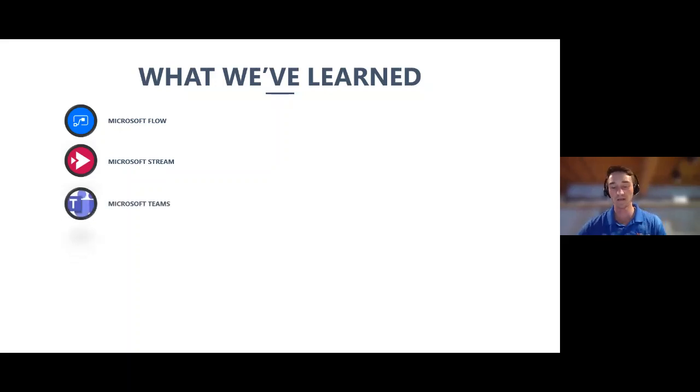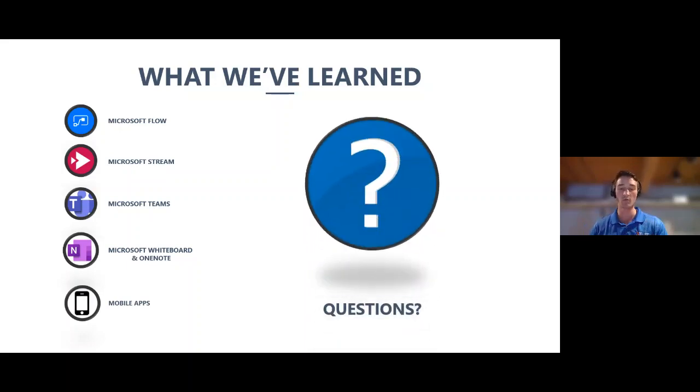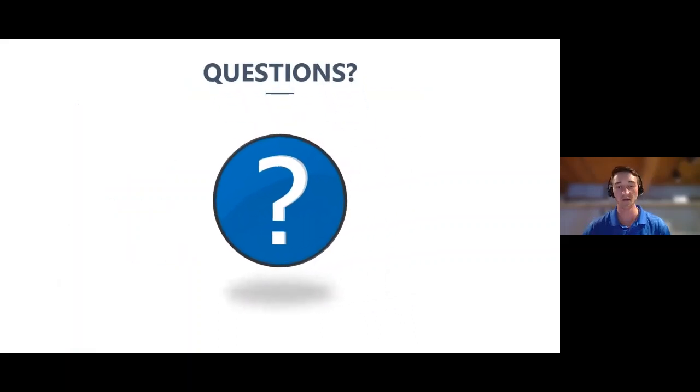Microsoft Teams. This is kind of the big one, being that single pane of glass for all of Office 365. We looked at Microsoft Whiteboard and OneNote to collaborate, take notes and share information. And then we even looked at using some of the mobile apps. So that is all I have as far as content. If there are any questions, whether it be about one of these apps or one of the other apps, I'm more than happy to take those now.